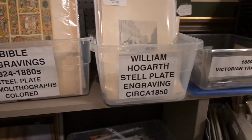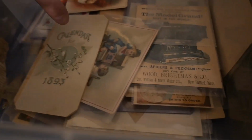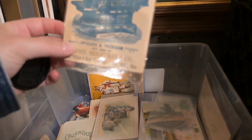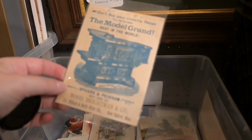There's all kinds of different Victorian trade cards in this bin. And again, I bet there are some wonderful ones in here. I love the trade cards. Look at that. Model Grand. Best in the world. And it's only $4.